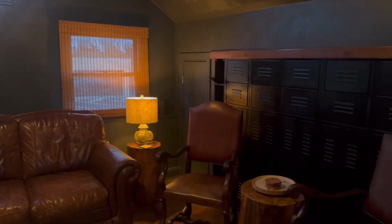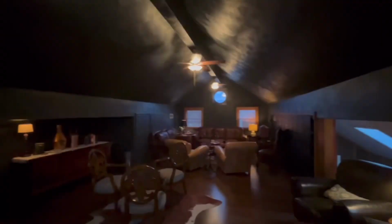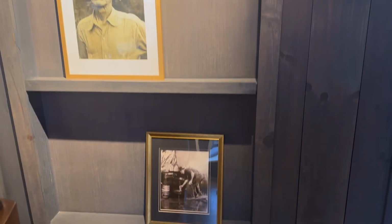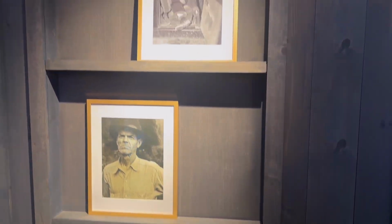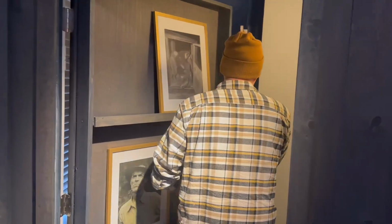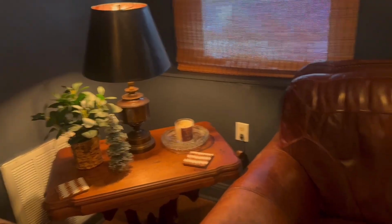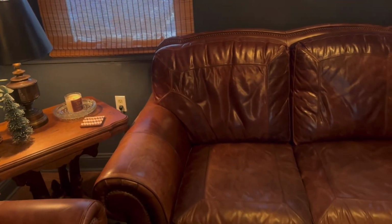And we've got sort of a speakeasy vibe going upstairs. It's just a seating area. I crafted a hidden door bookcase that you can push, and then as you go up, the idea was it would look really dark and moody up there. I got some inspiration from Pinterest for that, actually.